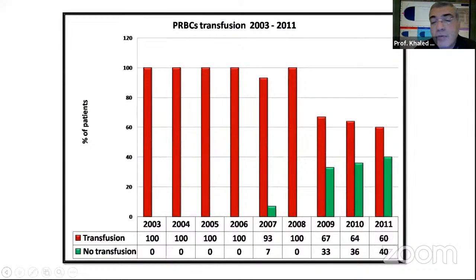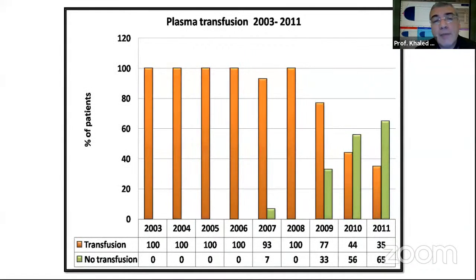And this is a nice diagram showing that in 2013, this was our blood transfusion. 100% of our patients had blood. Look at the no transfusion group started to increase in 2007 and started to be in 2009, 43 cases, 33%, and 36 and 40% by 2013. So this protocol of using recombinant factor 7 was quite valuable.